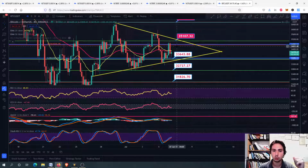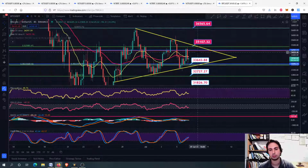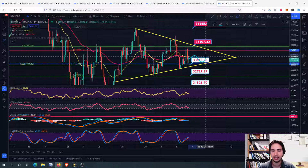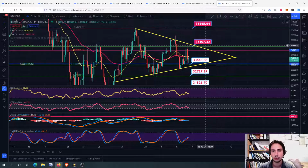What we need to do right here is for Bitcoin to break this bottom, this squeeze point right here. We're about to form lower highs and higher lows. So we need just to make a little move to the upside to break this triangle to the upside. If we go down from there, then this means we will correct even more.